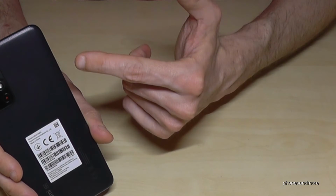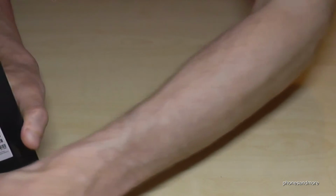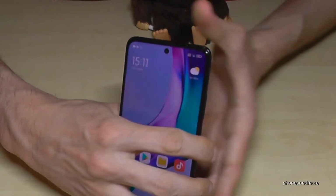Okay, the next point I want to show you is about our cameras, because you have more than one, and what to do with them. So let me show you a bit how you can use them.